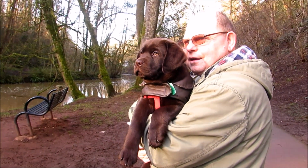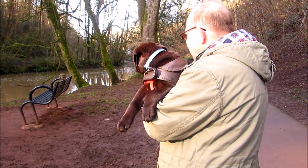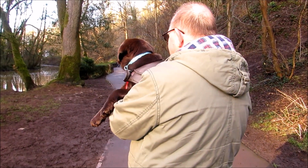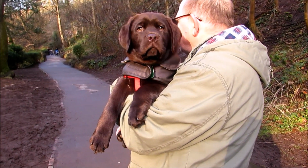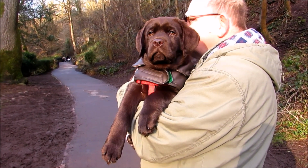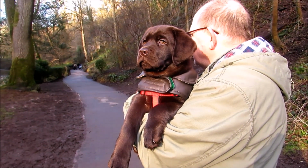We are in Snuff Mills, but we can't put him down because he hasn't had his second injection. We've had to start his injections off totally again because the injection he had to begin with wasn't the same as what they do in Bristol.